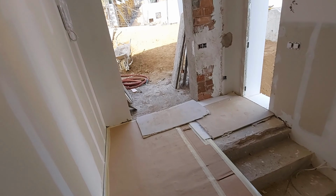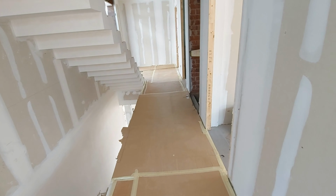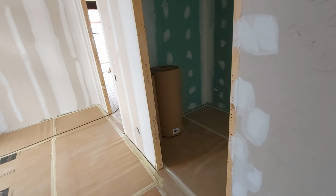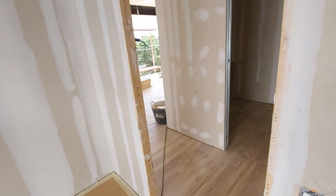Yeah, floor has been put, unfortunately. Well, I mean, that's a good thing. They are protecting it as they are walking on it. You won't be able to see it, I think, until it's finished. So sorry about that, but that's the way it is. But you can see that it is starting to look finished slowly.